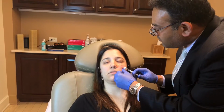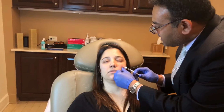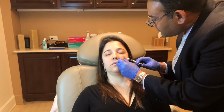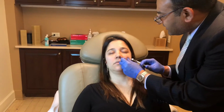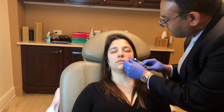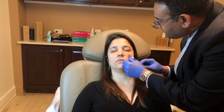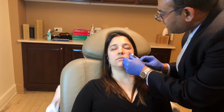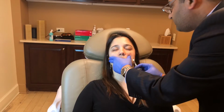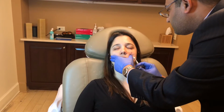And again, we're just putting small amounts, just a little bit, a couple of drops. This area is not forgiving, so you definitely want to err on the side of under-correcting it than over-correcting it. And you can already kind of see it starting to come out. Maybe just a little bit more in the corner. And the inside part is done. So now we're going to do this part right here, put a little bit, and that part's done.